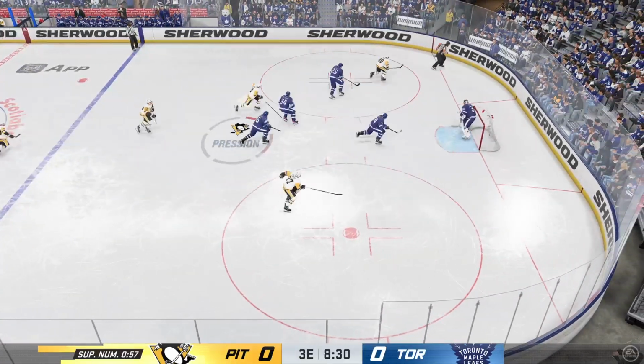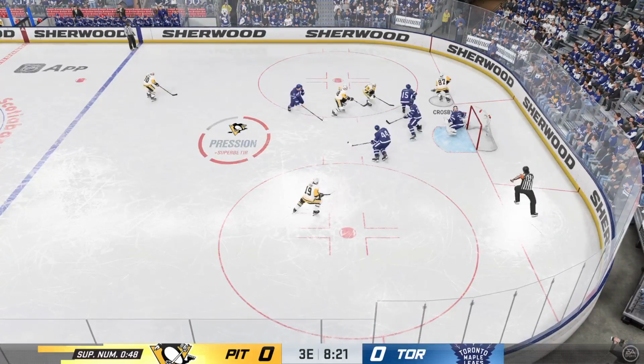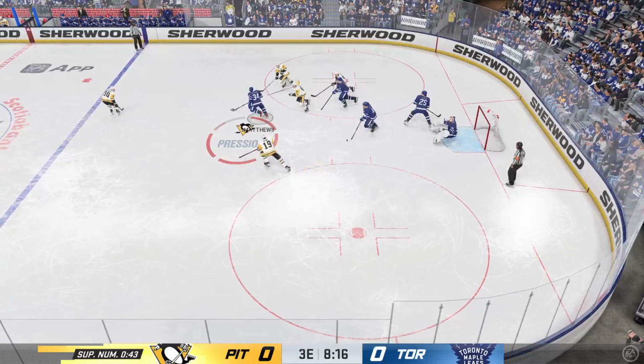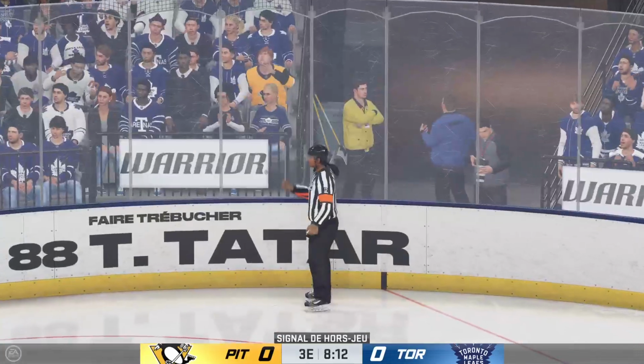Pokes it away to stay on the attack. Pittsburgh's got a hold of it against the wall. And there's the save on the play. Too much congestion blocks the shot. There's the whistle. Let's see what the referee saw.